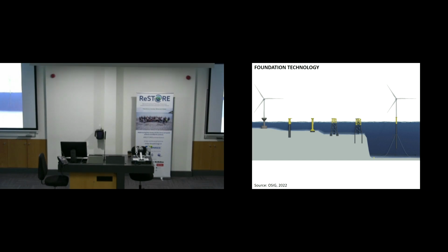So we're not fixing the foundation directly to the seabed. The structure is basically floating in the water column, and it's tethered to the seabed using a series of lines and wires and moorings and stuff like that. So again, we're using different materials here because we have these mooring lines, which are synthetic ropes and chains. So we're using different types of materials.